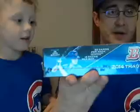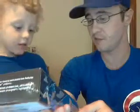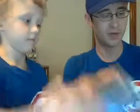We've got one nice big jumbo box here. There are how many hits to a jumbo box, Connor? Three autographs. And one in a regular box. In a regular Bowman box. So we've got a total of four autographs here. We're going to open our jumbo box. We are going to do our jumbo box first.